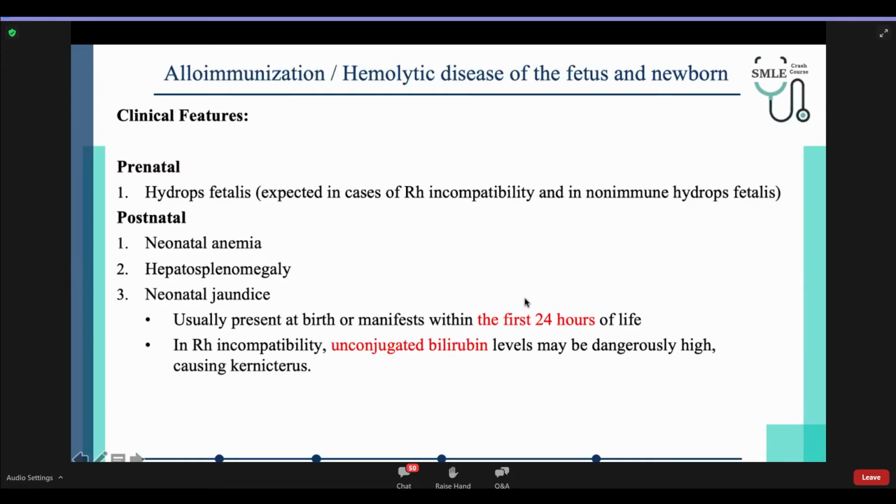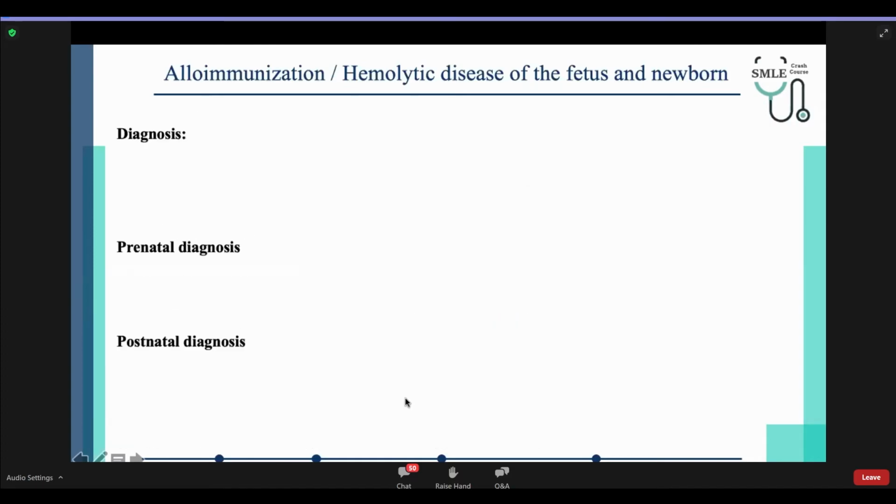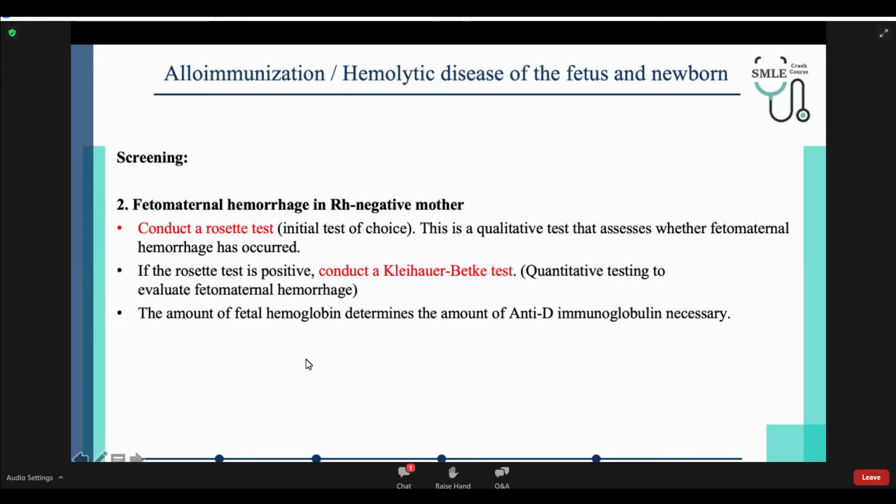And this jaundice will be characterized as occurring in the first 24 hours. And I know you guys know this is pathological jaundice, not physiological, because it's happening in the first day, and it will be unconjugated because it is what? Hemolysis. Other postnatal clinical features include hypoxia, prematurity, and what we call petechiae. Okay, so how do we diagnose this? It requires evidence of hemolysis and fetal-maternal blood incompatibility. So prenatally, we diagnose this using ultrasound, and we diagnose this by hydrops fetalis. So it's super easy to prevent it from happening rather than treating it.